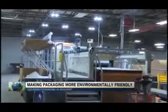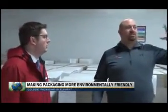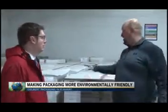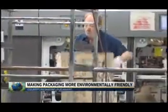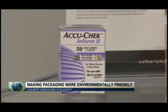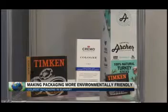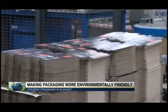These run through this machine here, which we call the sheeter, and it actually takes the rolls of paper and turns them into flat sheets that we see here. The company has operated a plant in Elkhart since 2004. Team members make the packaging for products you've heard of and for others that maybe you haven't. But no matter the particular model, the makeup is the same: recyclable paper.